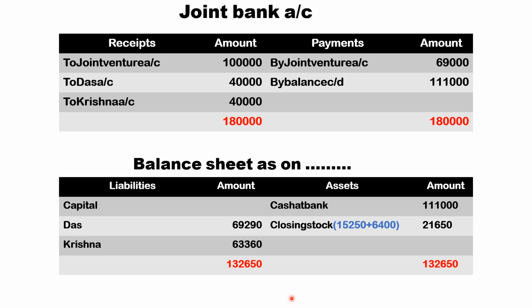Next, joint bank account students. Debit side indicates receipts, credit side indicates payment. Debit side to joint venture account. This is called sales. Joint venture ali ide nodi, credit kade 600 into 100, 8,000 into 5. Total sales 1 lakh. But Das capital 40,000, Krishnan contribution 40,000 as capital. Payment kade by joint venture account, it's called purchase. Joint venture ali lekka madidivi nodi, 800 kg into 60, 10,000 kg into 2 rupee 10 paisa, you get 69,000.